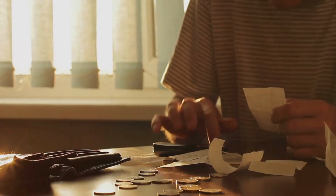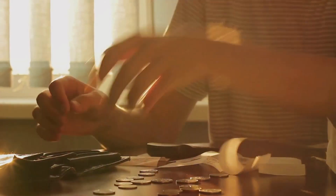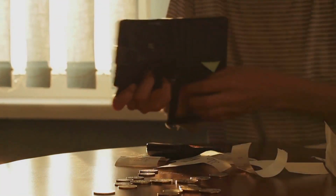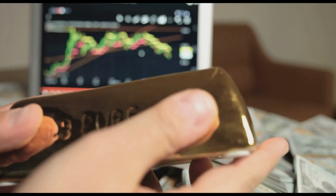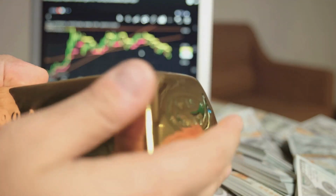Understanding these pros and cons can help you make an informed decision about whether a Gold IRA rollover is right for you. It's crucial to do your homework and consult with a financial advisor before making any major financial decisions. After all, it's your future we're talking about. Let's now discuss some common mistakes to avoid when initiating a Gold IRA rollover.